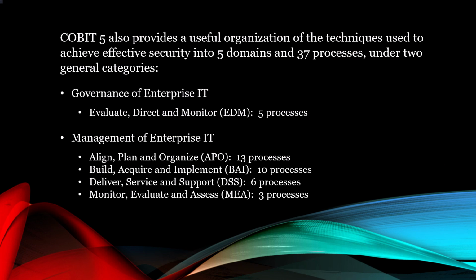COBIT 5 also provides a usual organization for the techniques used for achieving effective security. There are 5 main areas: normally 1 main area for governance, and then 4 additional areas for management of the enterprise. So evaluate, direct, monitor, that's governance, 5 processes. Outside of that, we have management of the enterprise.